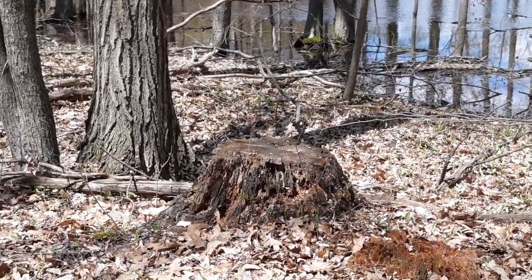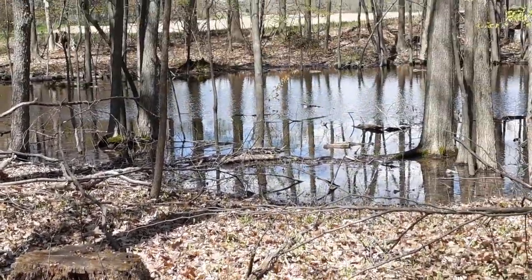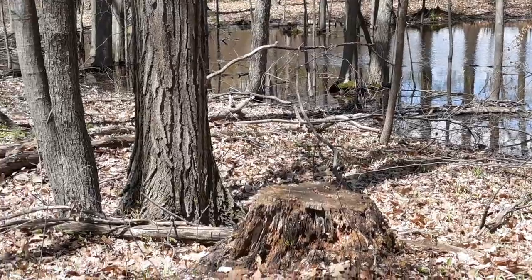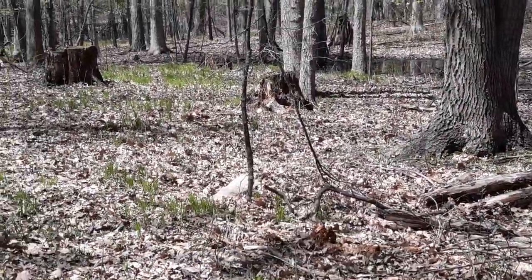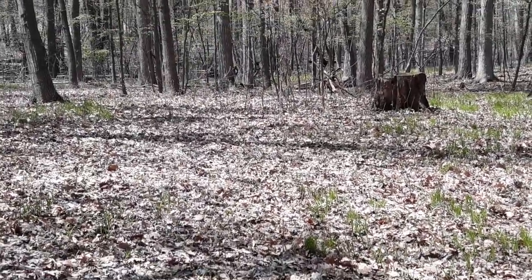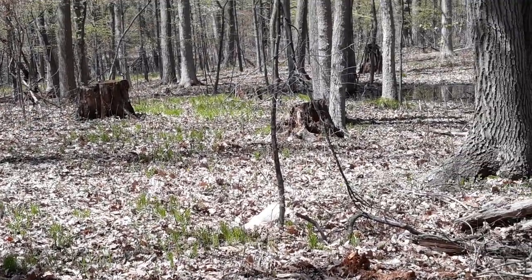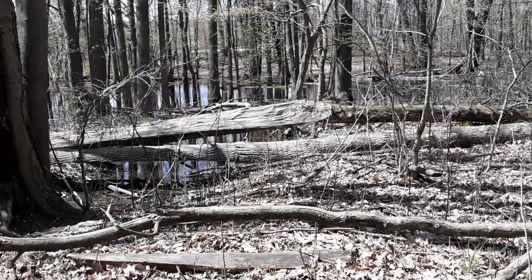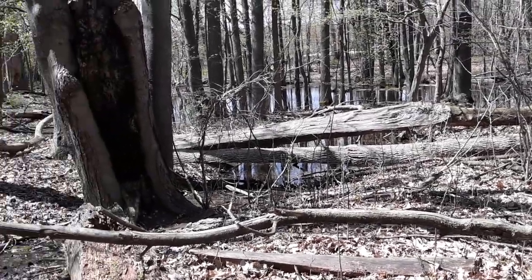This might be a nice spot to sit and knit. Stump here, and the water behind. Also got a stump that's a little taller over here, right on the trail. But I think I want to go a little bit deeper into the woods. Let's see what else we can find. Another nice spot if I wanted to sit over the water.